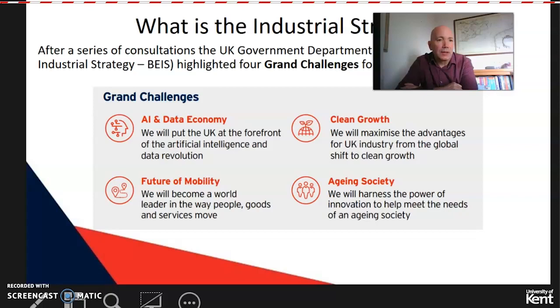So the first one is around AI and data. I think we all realise the importance of data, AI and digital and the digital economy to us, and what that might mean in terms of this new language and this new way of going forward. So how can the university help you with that data and get value from that data, both from the School of Computing and also the business school? Innovation in data is going to become critical to maintain that energy and that market leadership.